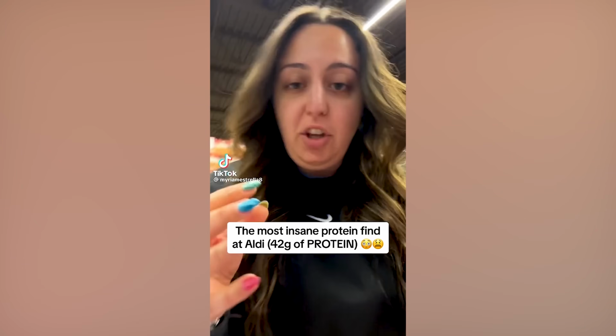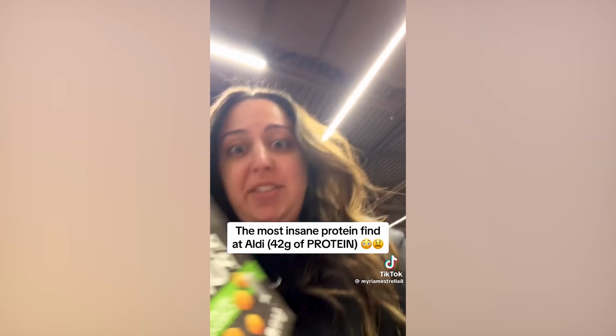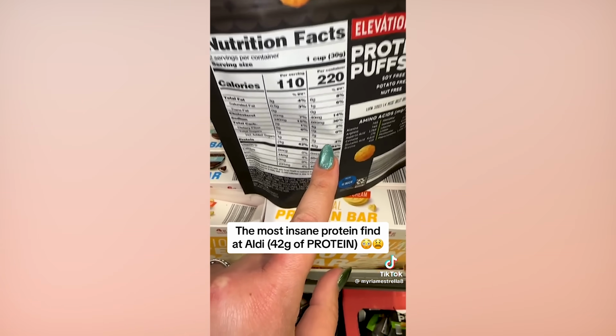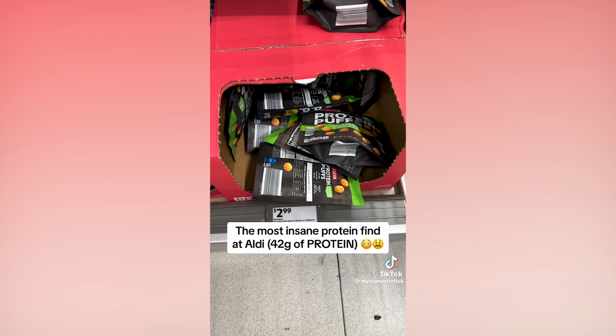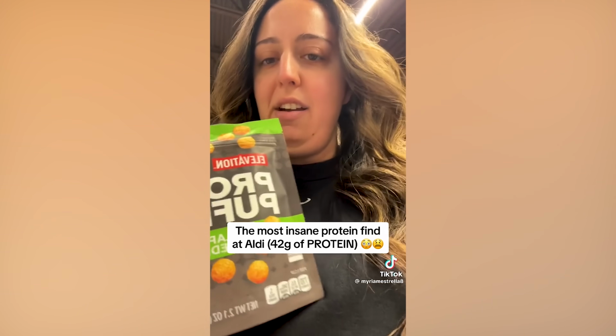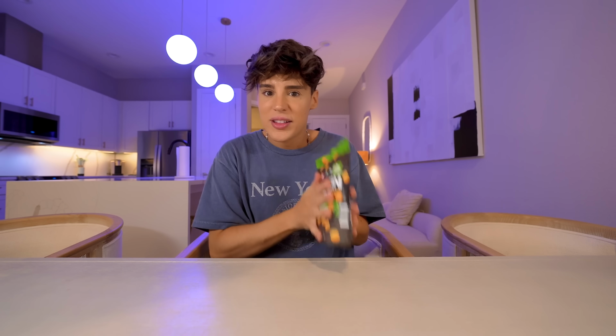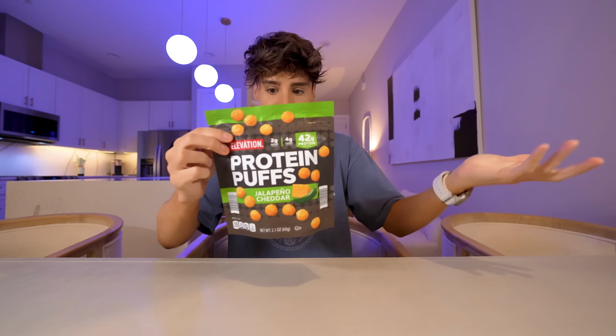I literally just found the coolest thing ever. Look at this. Protein puffs. 42 grams of protein. What the heck? Isn't that insane? These are $2.99 and this is the only flavor they have. 42 grams of protein in this tiny little package is insane. Like I 100% understand this lady's freak out. Does it taste good? I mean, let's find out.